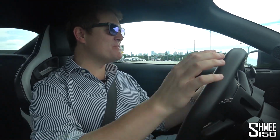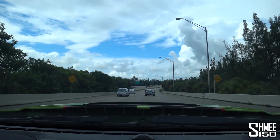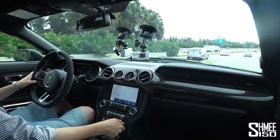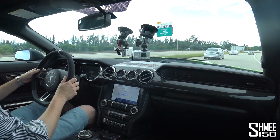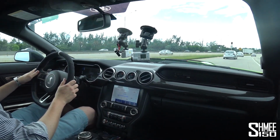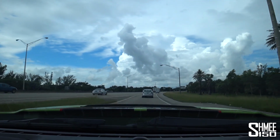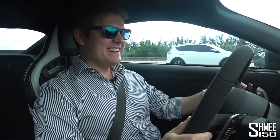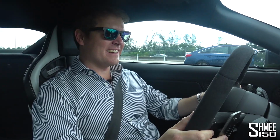Here we are then, Miami in the GT500. What a day, back at the wheel of this car, and you just have that murmur of the V8 with the supercharger in the background. Now if I pop it up into my mode, which I had configured, and press M for manual as well, this car is silly. I'd forgotten how good this actually sounds, and that's not the loudest setting.